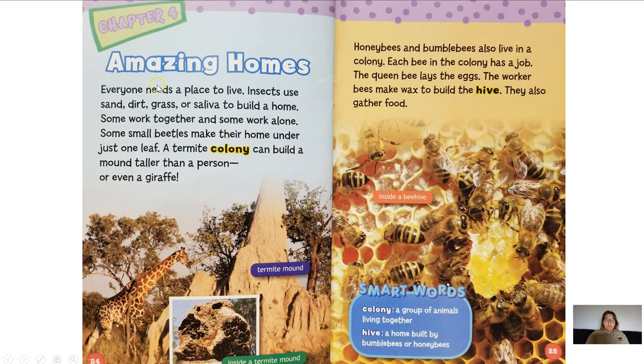Everyone needs a place to live. Insects use sand, dirt, grass, or saliva to build a home. Some work together and some work alone. Some small beetles make their home under just one leaf. A termite colony can build a mound taller than a person or even a giraffe. Wow, that is pretty amazing, boys and girls.